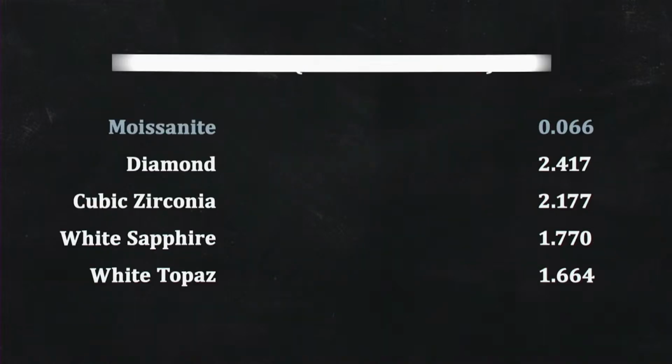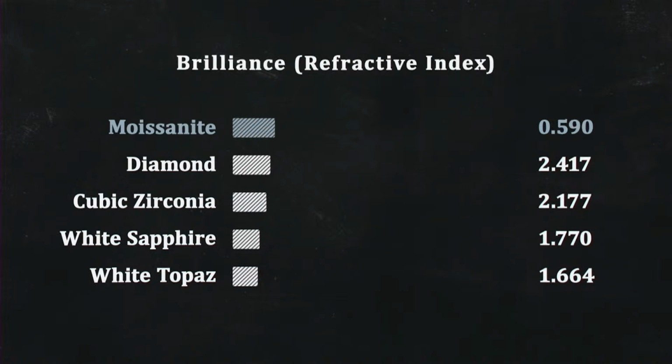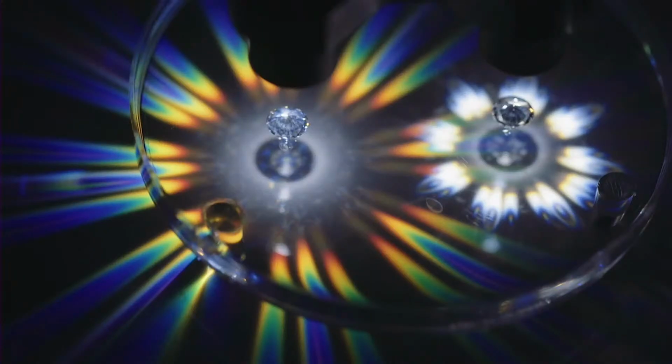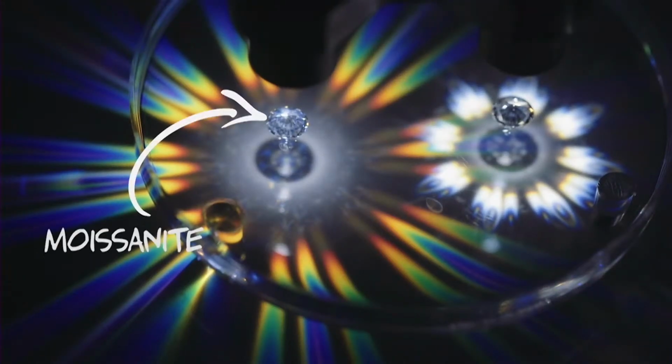It has more brilliance. It has more fire brilliance. So we're going to look at it under a microscope. And by the way, you can see that scale, diamond is lower in the refractive index. When you look at a moissanite compared to a diamond under a microscope, this is what happens. Take a look at this.